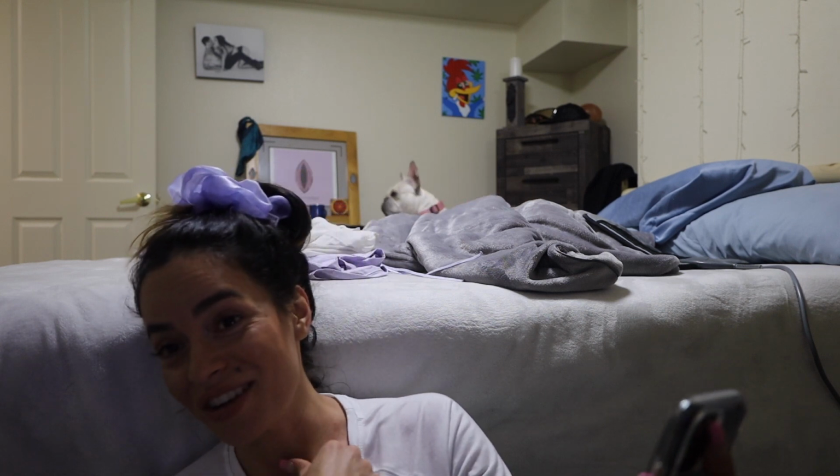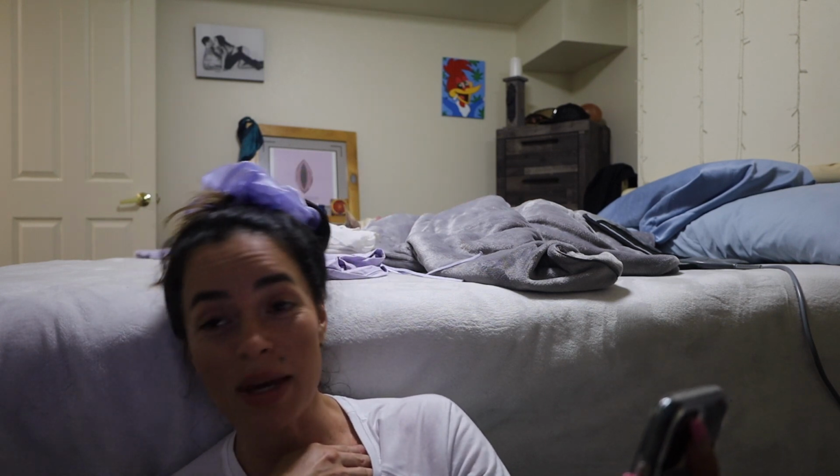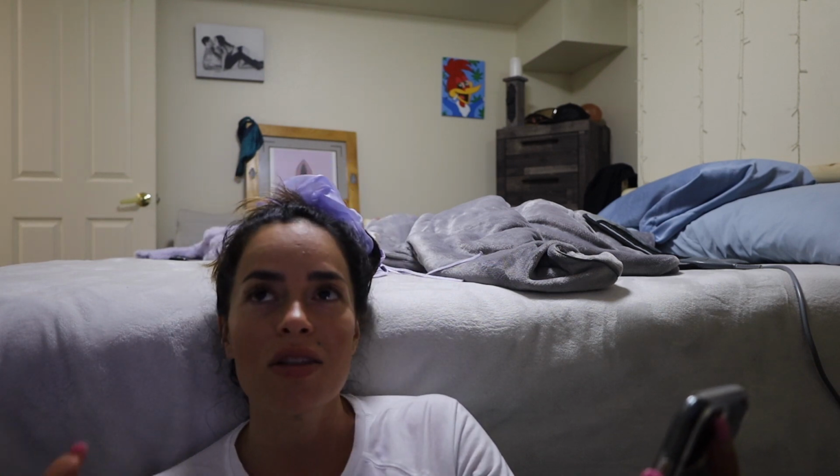Carbohydrates, 258. Goal was 150. I went over 108 grams of carbs. I do love my carbs now because I used to be so restricted on carbs, so I totally enjoy them now, but everything is whole foods. It's all fresh. It's not processed. Well, the rice cakes were kind of processed, but not too bad.